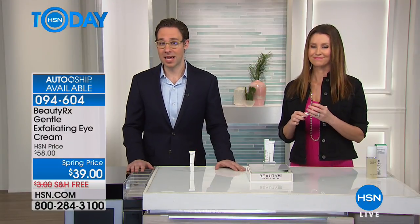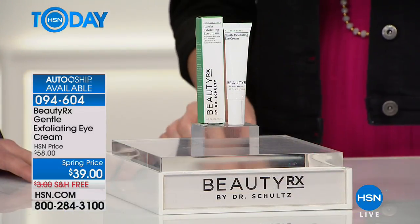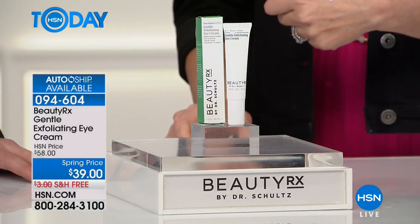So we've just been talking about the importance of exfoliation for your face. But my guess is that if you look at the back of any of your exfoliants at home, even ours, they're going to say, don't put in your eye area. But if you need to exfoliate to rejuvenate, then what do you do about your eyes? The most important area of your face. Well, that's why Dr. Schultz spent years developing and perfecting the Gentle Exfoliating Eye Cream. He wanted to create a cream that you finally could use on that delicate eye area skin, so gentle that it literally just feels like a cream, but it amazingly exfoliates.